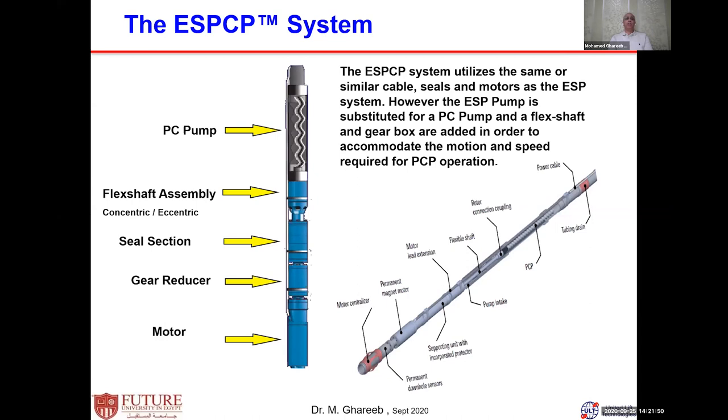I mentioned that as technology changed, sometimes for deviated wells, horizontal wells, or other problem wells, maybe I'm not able to run the rod string because I need to rotate my progressive cavity pumping system. In all the previous standard technology, I transfer the rotation via the rod. Manufacturers started thinking about how we can combine the ESP downhole motor configuration, because the motor rotates a shaft, and here the rod string rotates the shaft. Can I eliminate the rod string and use the downhole motor to rotate my downhole PCP pump?